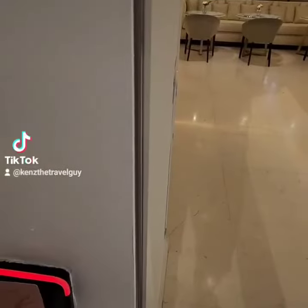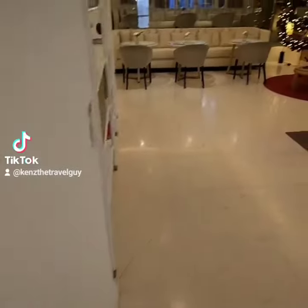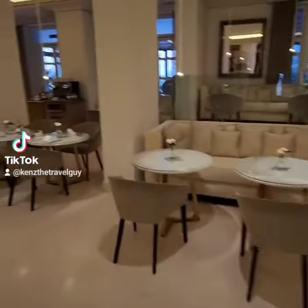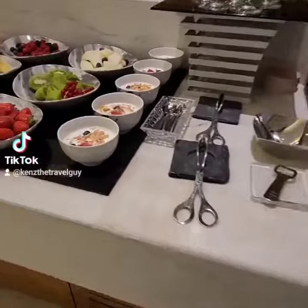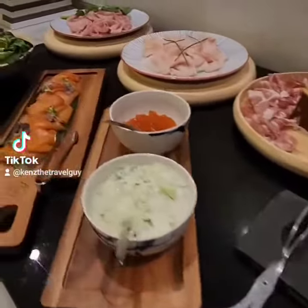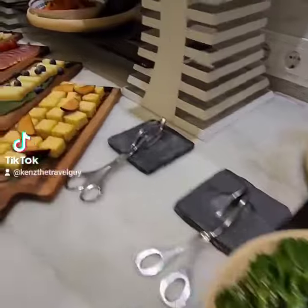I was lucky enough to have a red level room, which granted me access to this private, amazing lounge where individualized check-in is done and breakfast is served daily. And oh my gosh, what a breakfast. Look at this fresh fruit and meat. What a great way to start your day before venturing out and exploring Madrid.